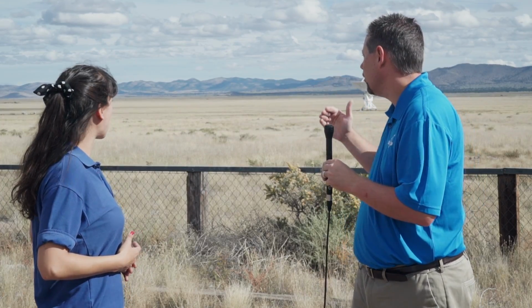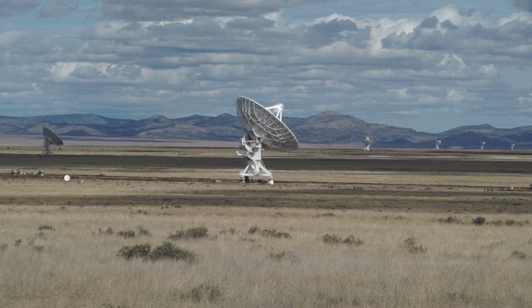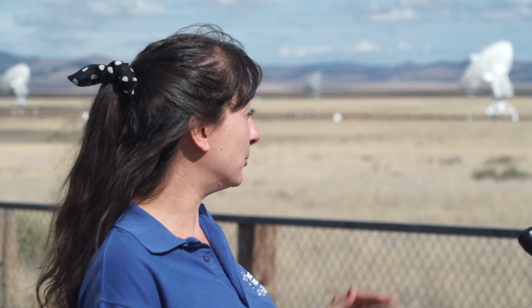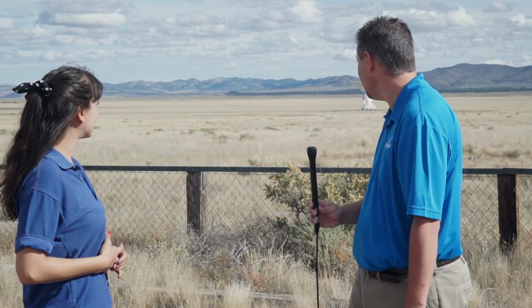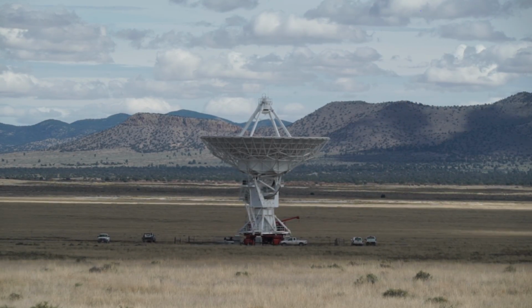We are quite a ways away from these dishes, but they look enormous. How big are they actually? The diameter of each dish is 25 meters, and they're about 25 meters above the ground as well, and they weigh 200 tons each. 200 tons? Yes. And to move them, there's a vehicle on the train tracks that comes over, goes underneath it, and lifts them up.